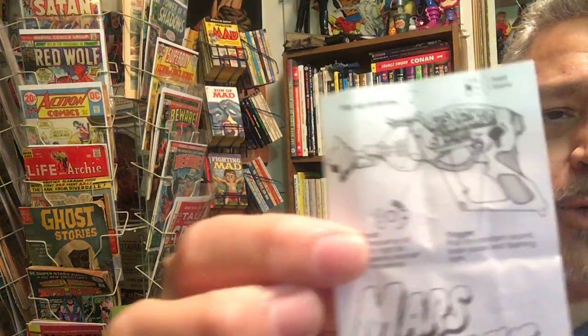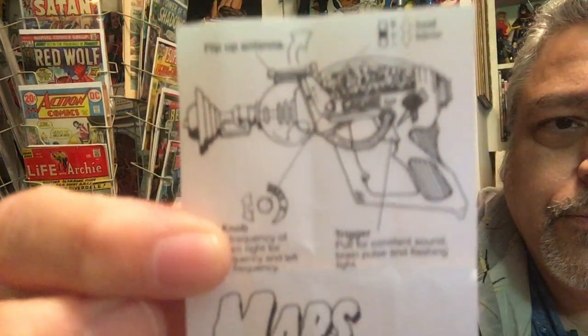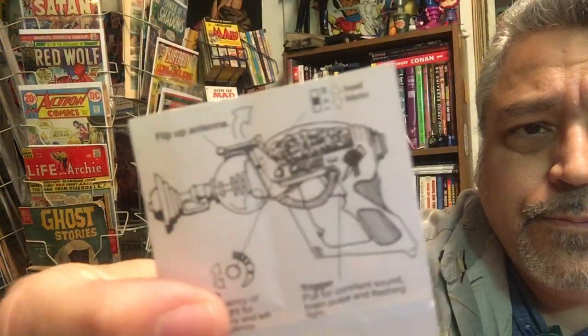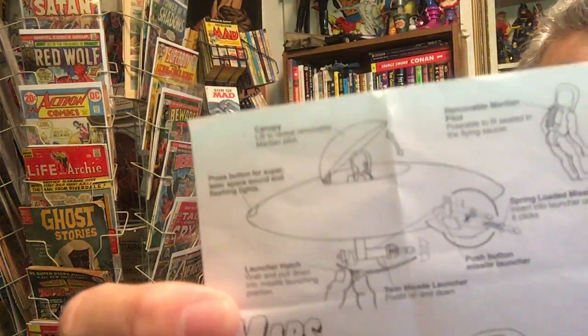Here's the instruction manual for a Mars Attacks Martian brain disintegrator. Now, I've got the brain disintegrator in the other room. Battery needs to be changed. It's never been changed, but I hold on to this stuff. So look at this. It's the instruction manual on how to put the Mars Attacks flying saucer together. Well, I've had this since I was like 5 or 6.